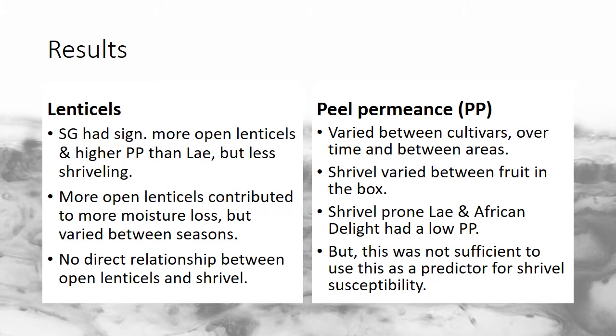As far as results are concerned, lenticel counts showed us that Songold had significantly more open lenticels and a higher peel permeance than Letitia, but less shriveling. More open lenticels contributed to more moisture loss, but varied between seasons. We could not establish any direct relationship between open lenticels and shriveling. Peel permeance varied between cultivars over time and between areas.